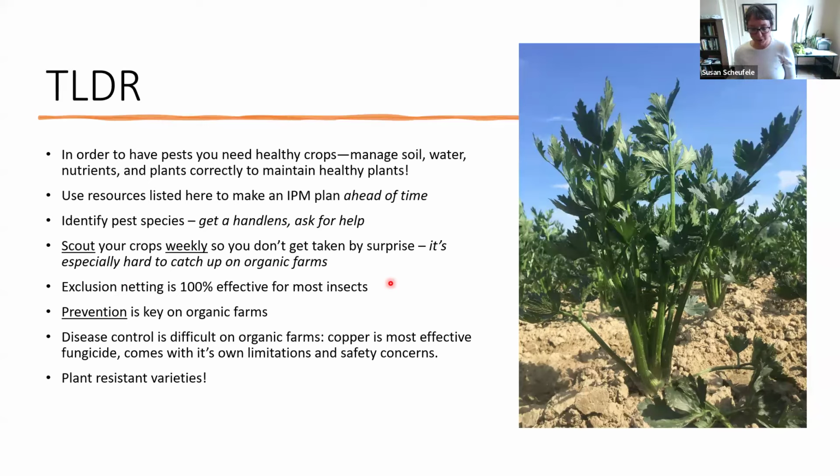We're working now with a bunch of farms on NRCS pest management plans. Folks might be familiar with working with Natural Resources Conservation Service to get technical and financial support for things like soil and water management, but they also provide funding for pest management practices under the plant health practice. So if you have a conservation plan, ask them about exclusion netting, and if they don't know, they can talk to you.